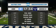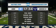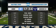How about that? Back and forth they go, but the difference is doubling up. Not quite doubled up in total yards, but it's doubled up on the scoreboard.